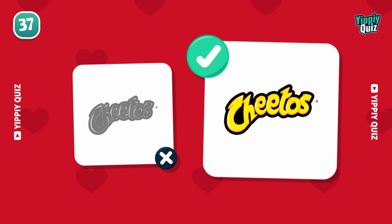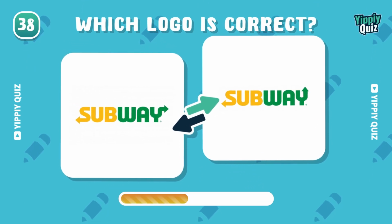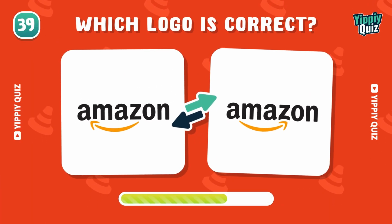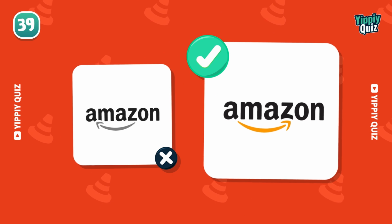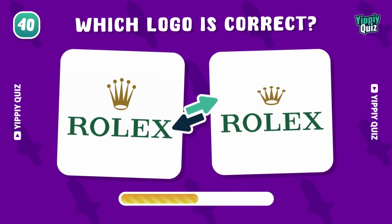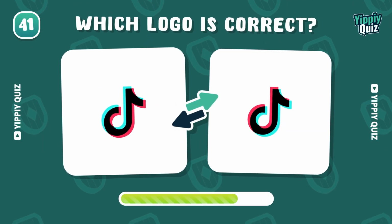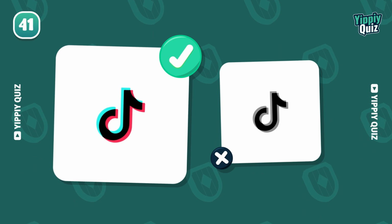Yes, with the black outline. How about this Amazon logo? This is the correct logo. Rolex, which one is correct? How about this popular app? Guess the one over there.